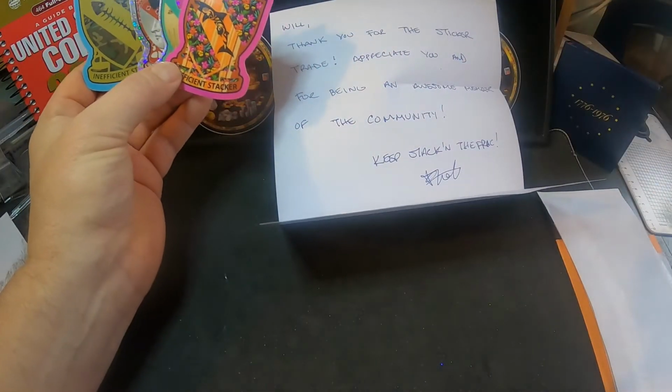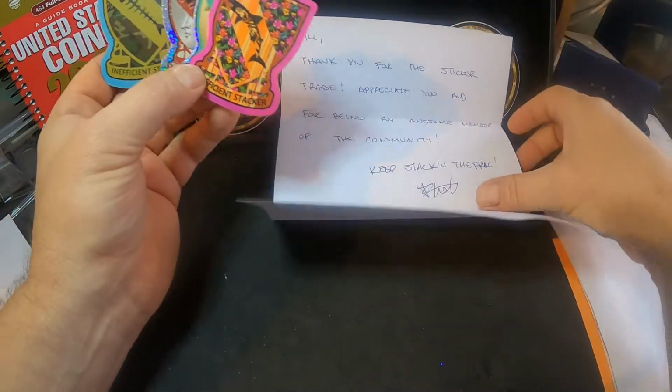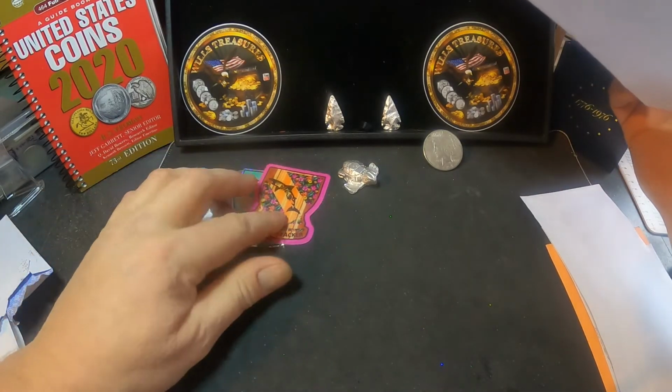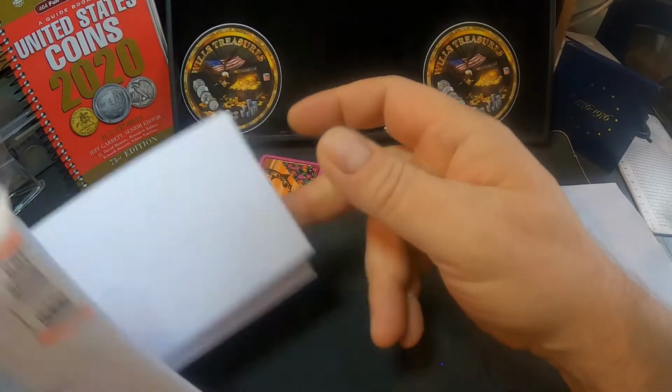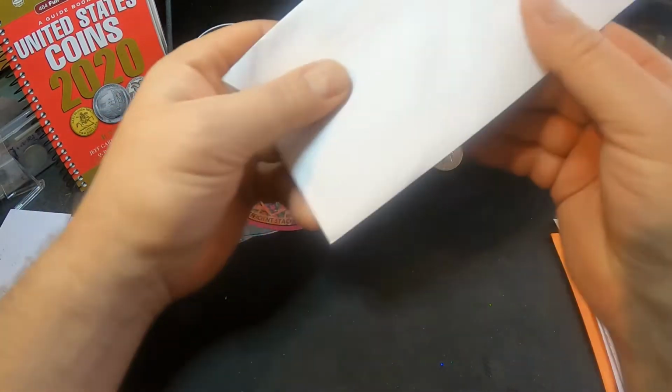And he says, Will, thank you for the sticker trade. Appreciate you and for being an awesome member of the community. Keep stacking. Very nice, Fish. I appreciate you sending me the variety pack of stickers. That is too cool. Can't get enough stickers.